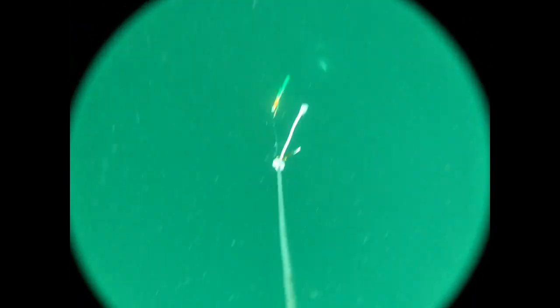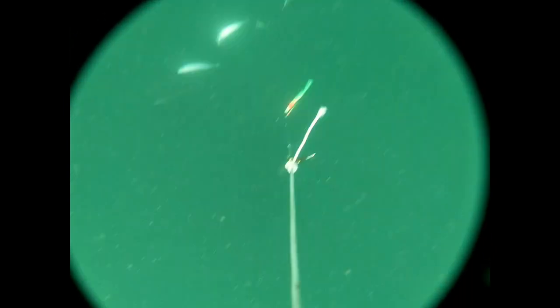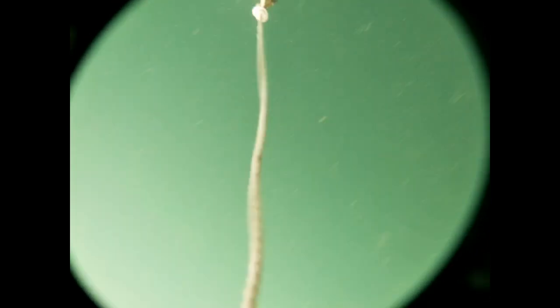Now another good shot of a shoal of mackerel heading up towards my feathers. You see them coming up, and they're starting to hit it now. And as quickly as they show up, they disappear. But there is one on there. If you slow down the video, you'll be able to see that he's hanging on there. And what I'm doing is, once I feel them on, I'm pulling the line up. That's why it's getting jumpy now.